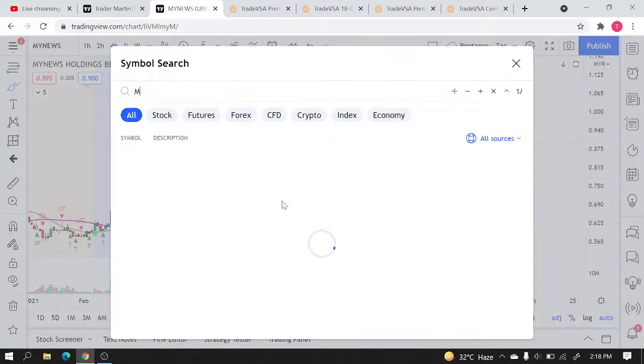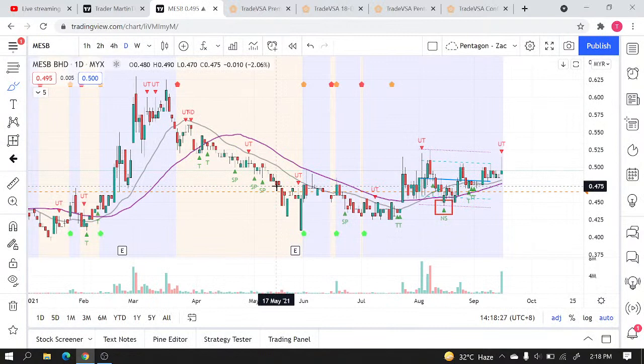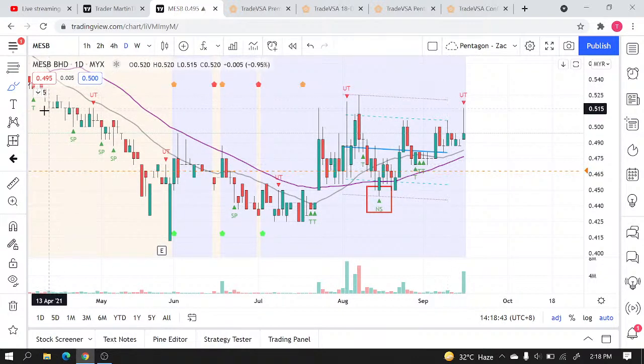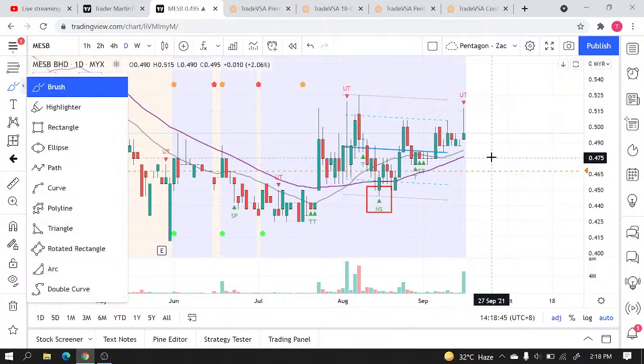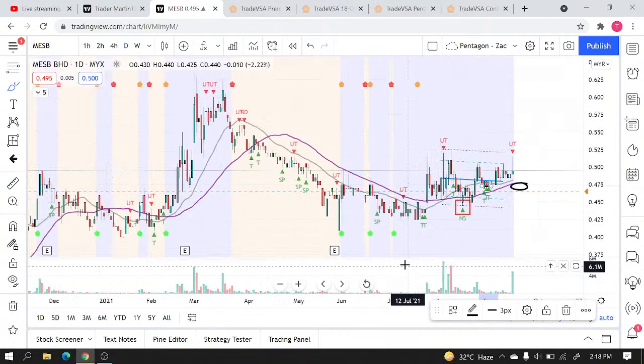Now a few counters that I think haven't really broken out from NS yet. So one is Mbsb. Again, this is similar to Opcon, but of course kind of disappointing because it turned out to be another UT again on Friday. Alright, so let's see, if you haven't entered yet, if it comes back to this area, these are all NS areas, I think you can continue to pay a little bit of attention.